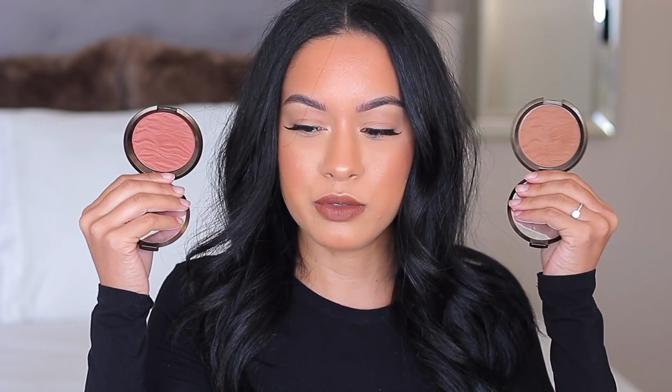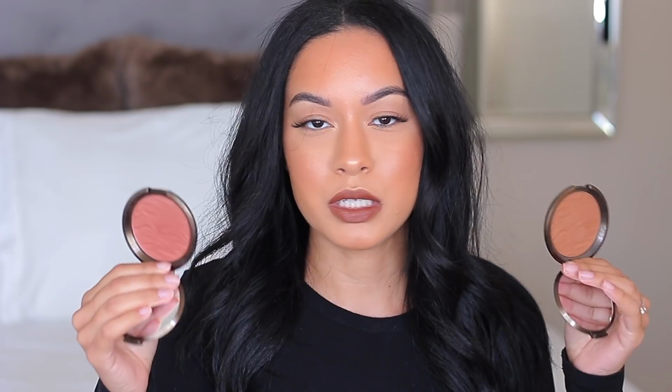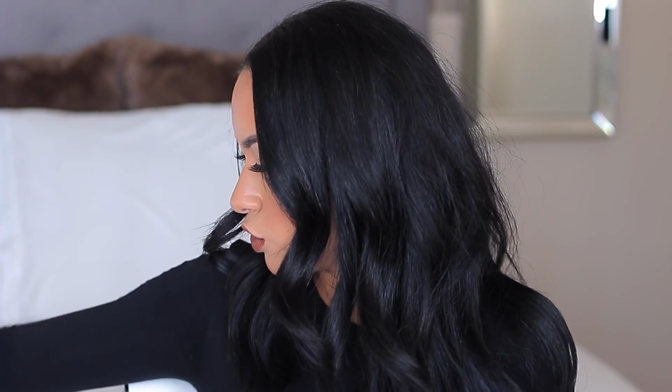And then Ipanema Sun is more of a bronzy shade. So I would use this one to contour or bronze, and I would put this one on top as a blush. This is my favorite combo this year. This is all I used, and then my Sephora one. And like I said, I didn't really use much blush, so I don't have one to share with you guys. Highlighters though, that's another story.